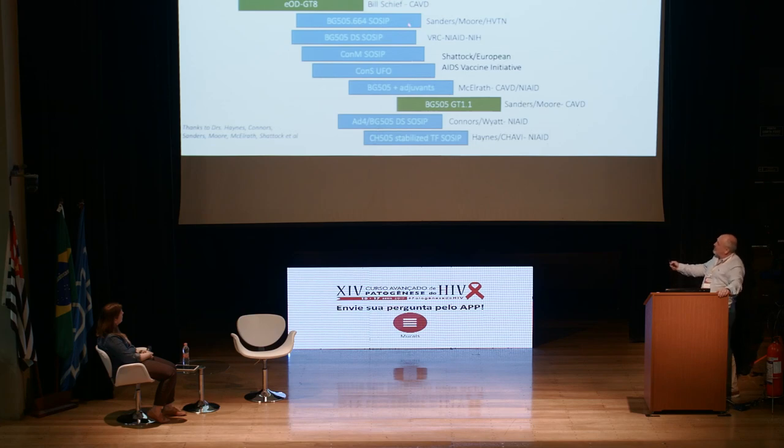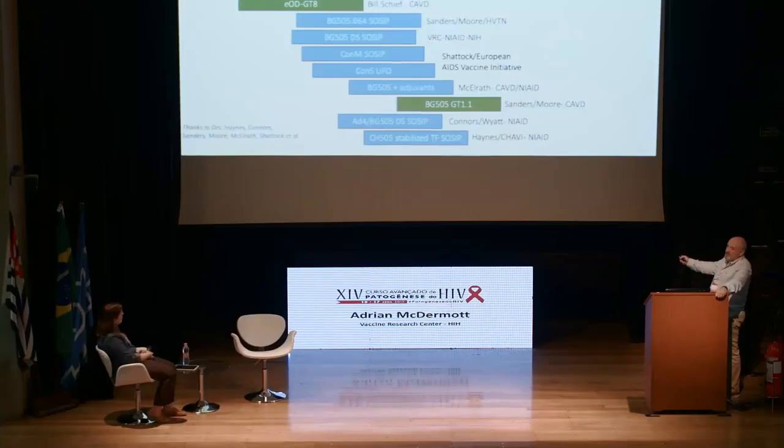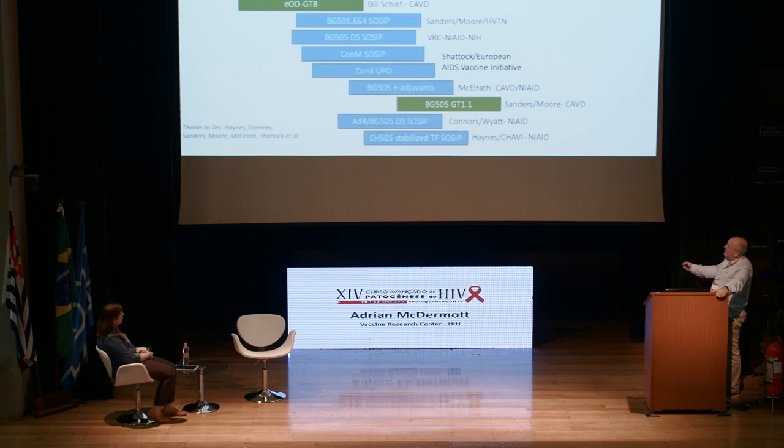So these are all the trials. As you see, this is Bill Schief's trial, which is the eOD-GT8. That's just that little CD4 binding site protein. John's got a trial with the HVTN that has started. The VRC, we have our own trial with the DS. That's the one that's all tied up. Robin Shattock over in London and with the European AIDS Vaccine Initiative, they have a trial. There's a trial going on, again, with John's immunogen with the CAVD up in Seattle in the United States.